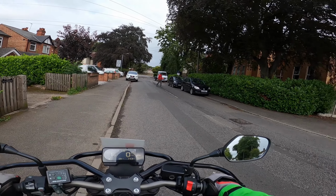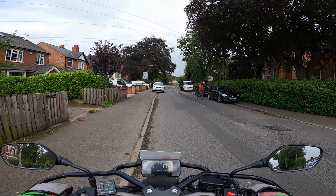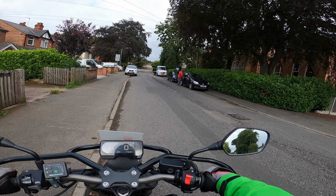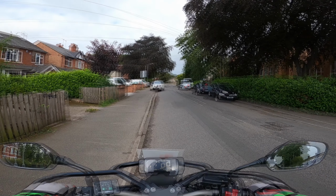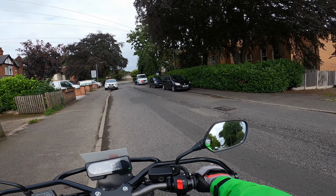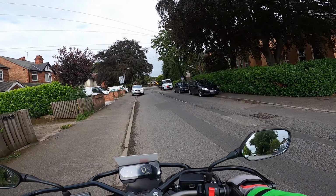If the road was a lot wider, it wouldn't matter if you were stopping opposite parked vehicles because there'd be plenty of space for other vehicles to come through without putting yourself in unnecessary danger. Move off when it's safe. Mirrors, indicator, shoulder check, and off we go.